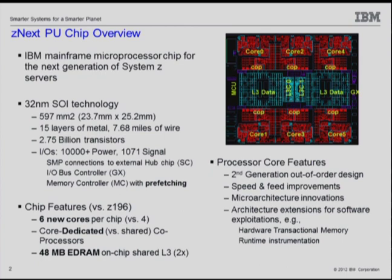The core itself is the second generation of the out-of-order core. I'll talk about the speed, frequency, the pipeline changes, and some other microarchitectural innovations that I would like to touch on. There are a lot more things we changed in this processor, but I can't talk about them all. I also will touch on two interesting architecture extensions provided by this core. The first one is hardware transactional memory. The second one is runtime instrumentation.